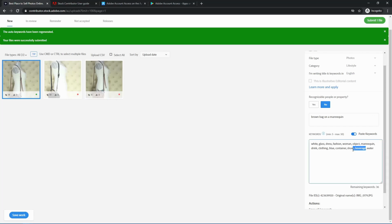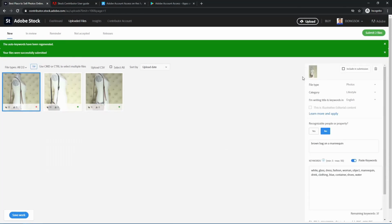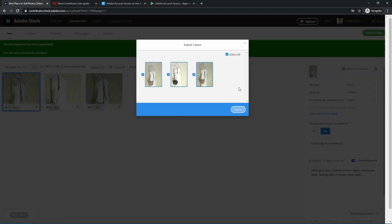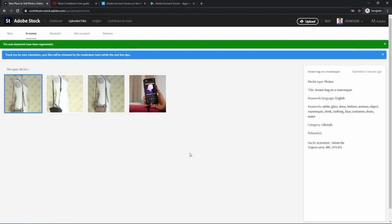In the paste keywords, you can also directly change it, like this one here. Just leave 1 comma between each keyword, and then do the same thing for the others. So as you can see, if there's a green icon on the lower left of each image, that means it can be submitted. You can submit the 3 files or just save the work. Final check, select all, and then click submit.